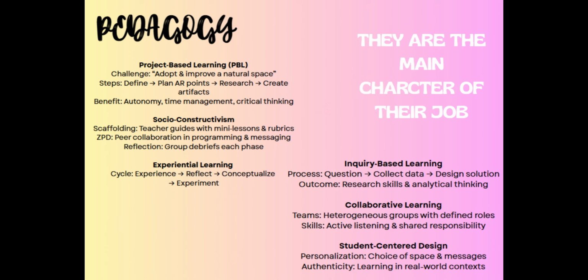Collaborative learning. Students work in teams. Each student has a role and a task, and they learn how to listen, share, and take responsibility together.